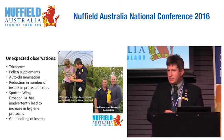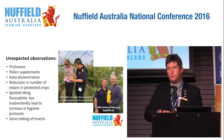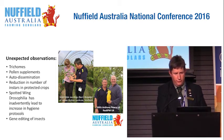Lastly, on this slide, gene editing is also an option that people are looking at. So at Rothamsted, they're looking at gene editing in beneficials so that if we have to spray toxic chemicals, we don't kill the beneficials. They become resistant and they obviously continue in their natural forms.